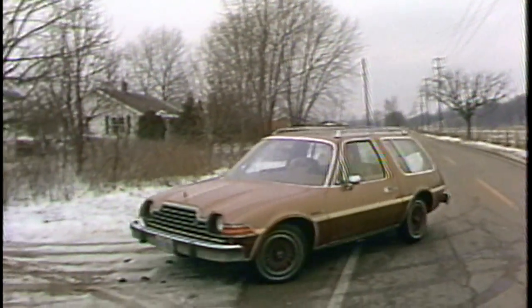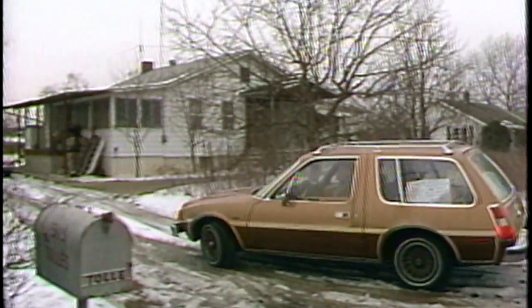A storm center over western Kansas this afternoon will move to northern Illinois by Saturday morning.